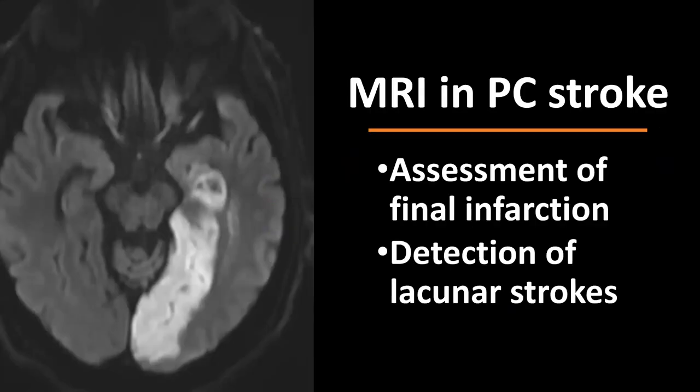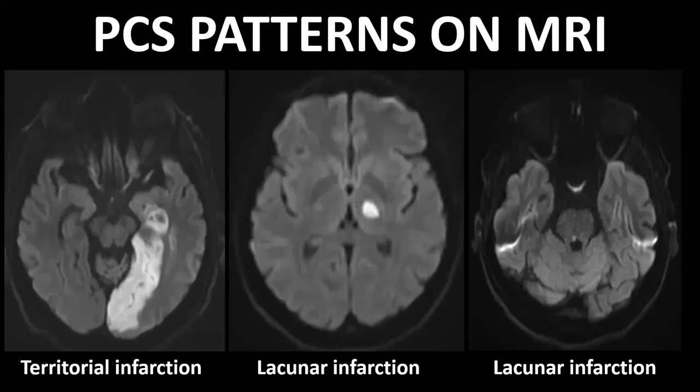Let's now talk about the role of MRI in posterior circulation stroke. It can be done in the acute phase, and in our center it's often done in the second phase for the assessment of the final infarction, the size of the final infarction, the final damage, and also for the detection of lacunar strokes, which can easily escape detection, even when you do an unenhanced CT, CT perfusion, and CT angiography.